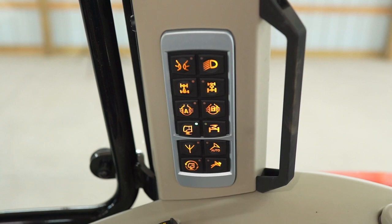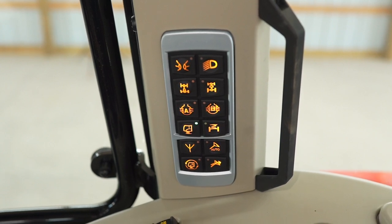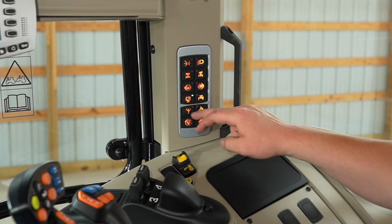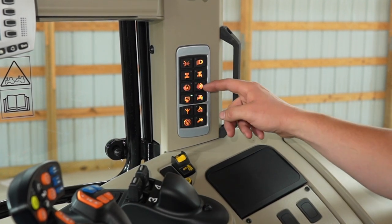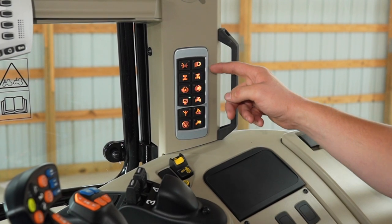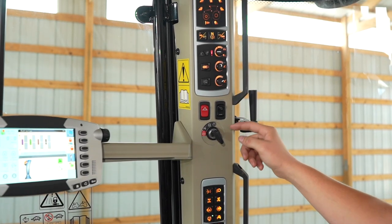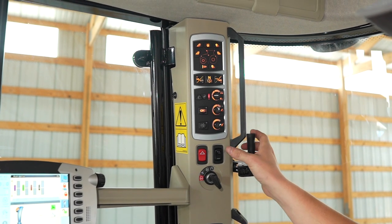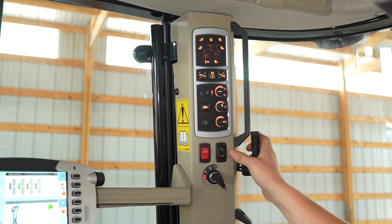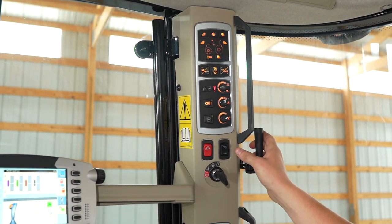Over here on the B pillar, everything's conveniently located. Some of our cab suspension, our auto guide buttons, our front axle suspension, differential locks, four-wheel drives, lights, ignition switch, our hazard lights. This is where we can change our multifunction joystick to loader or to rear remotes.